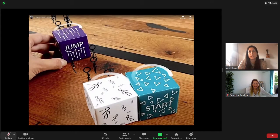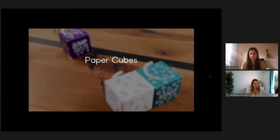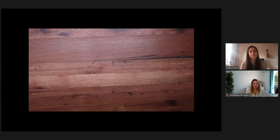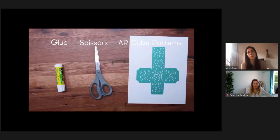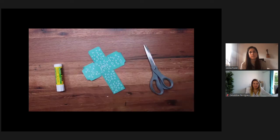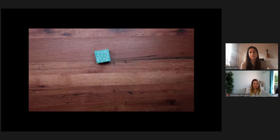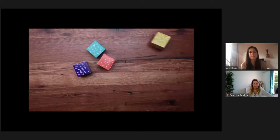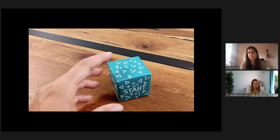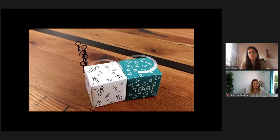Hi, I'm Anna. Hello, I'm Judith. We created paper cubes, DIY augmented reality. To make yours, you just need glue, scissors, and a paper with a recognizable pattern. Cut the paper, fold it, and glue it together. You can make as many paper cubes as you want. Think of these cubes as smart building blocks for augmented reality. For example, this is the start paper cube. Once you put it next to the character one, a bunch of stick figures appear.